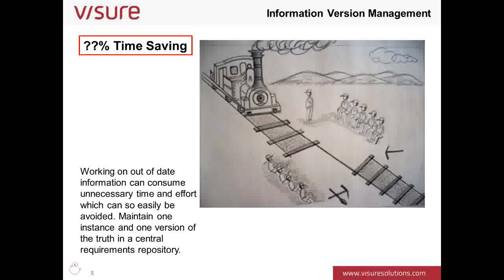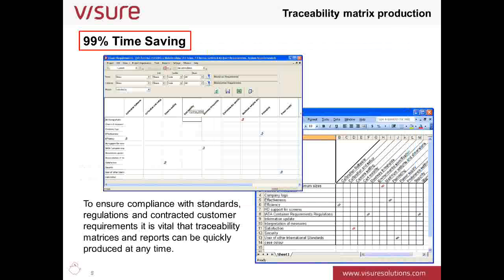So moving on to the next one is production of traceability matrices. Now this one's a big one because we've identified this can represent savings up to 99%, and I'll actually expand on why it's such a high percentage saving. This is to ensure compliance with standards, regulations and contracted customer requirements. It is vital that traceability matrices and reports can be quickly produced at any time and in real time.